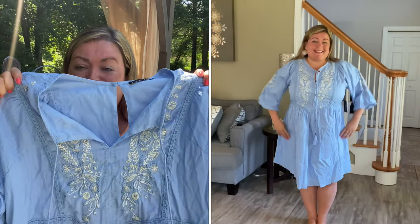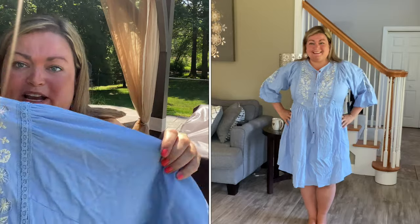Okay, so this next dress is by Dex Plus. This is the Saira embroidered mini dress in light blue. It's in a size X and it's $129. That's a little pricey for a Dia & Co. item. I really love the color of this dress. It kind of has that chambray look to it, but it's just a nice blue dress.